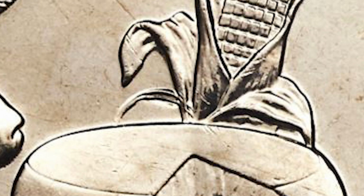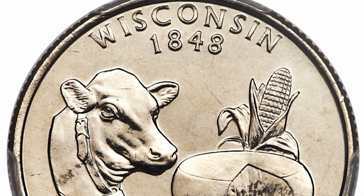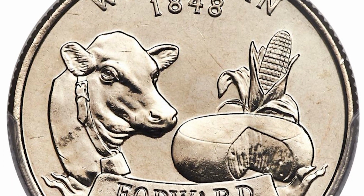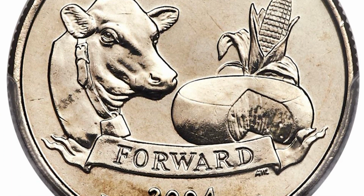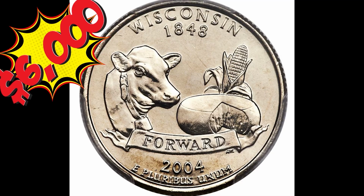You want to take a look at the left side of the stalk. This leaf is part of the original design and it's supposed to be there. This leaf is the result of the intentional die gouge and it's not supposed to be there. Without the extra leaf, this quarter is worth 25 cents. With the extra leaf, this quarter was sold at auction for $6,000.